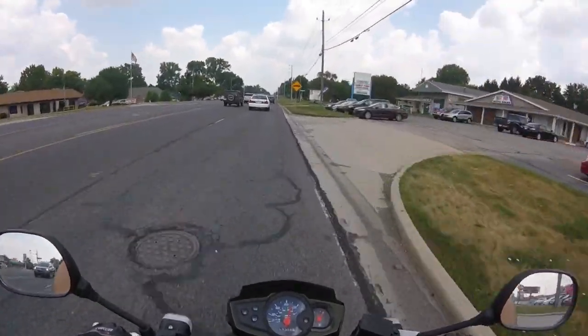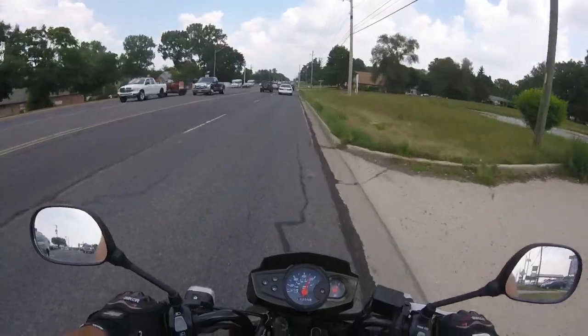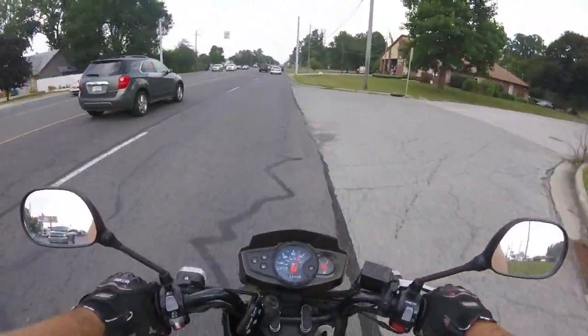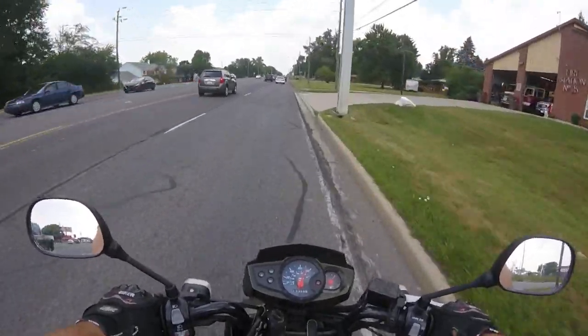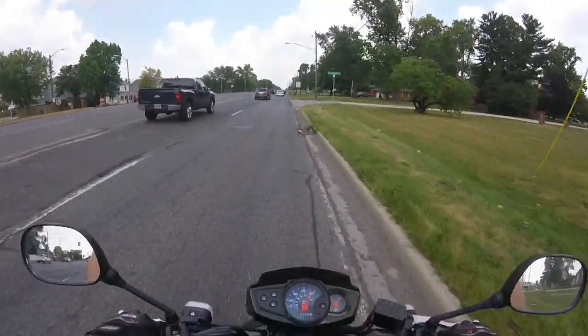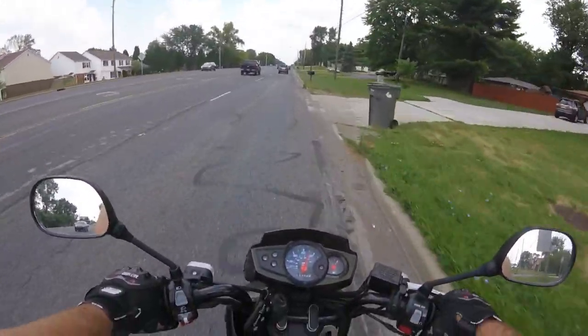Welcome back, everybody. Today's adventure, we are heading downtown again. We're going to go downtown to the Canal Walk, Indianapolis Canal Walk, and I will show you that. Right now, currently, we are heading northbound on Meridian Street.